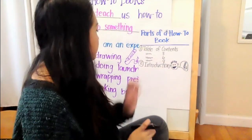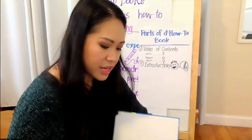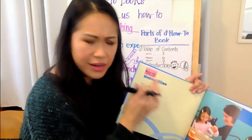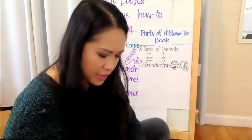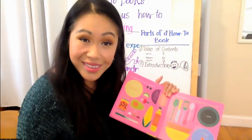Cool, awesome. All right, and then I kept looking at the books and looking through them. And then I noticed that the next thing they had was, here's what you need. And it says materials. Interesting. Let's see if that's what they have here. Oh, this is a cookbook. So it says ingredients. See? Ingredients. And they have all the things you need to grab before you get started.